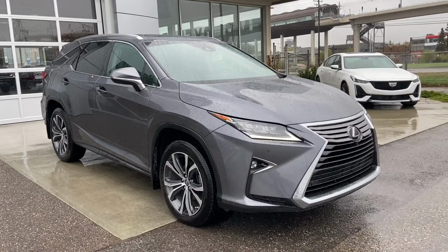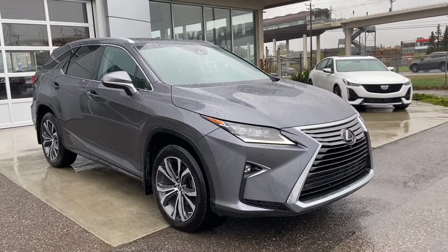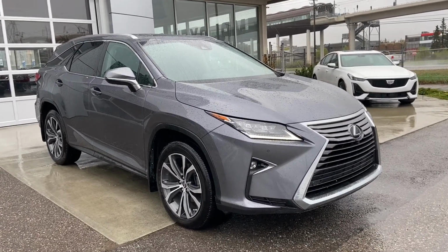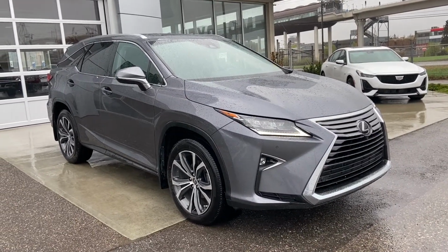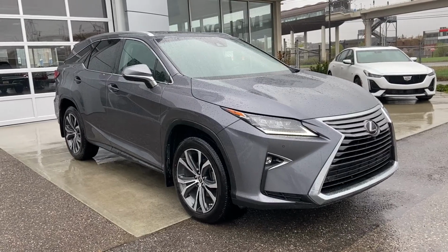Today we look at this beautiful 2018 Lexus 350 RX, powered by a 3.5 liter V6 engine and mated to an 8-speed automatic transmission, as well as the vehicle is an all-wheel drive SUV.